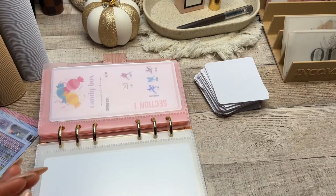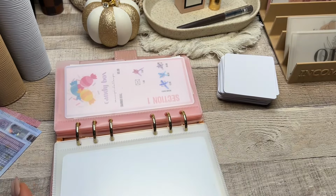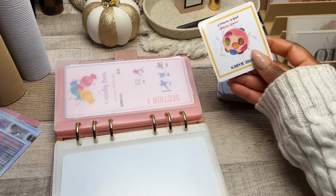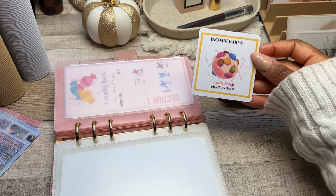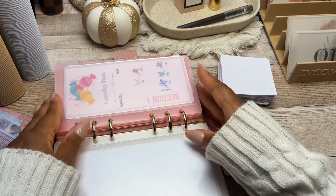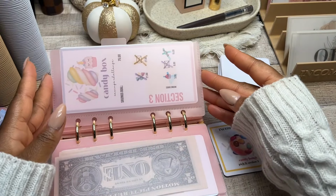All right, guys, let me see what this candy box has in store for us today. Please do not stress me on candy box. I'm having a wonderful day. Do not spoil it. Our first and possibly only card is going to be candy bomb. Pick two envelopes from section 3. Oh my goodness. 1, 2. Well.